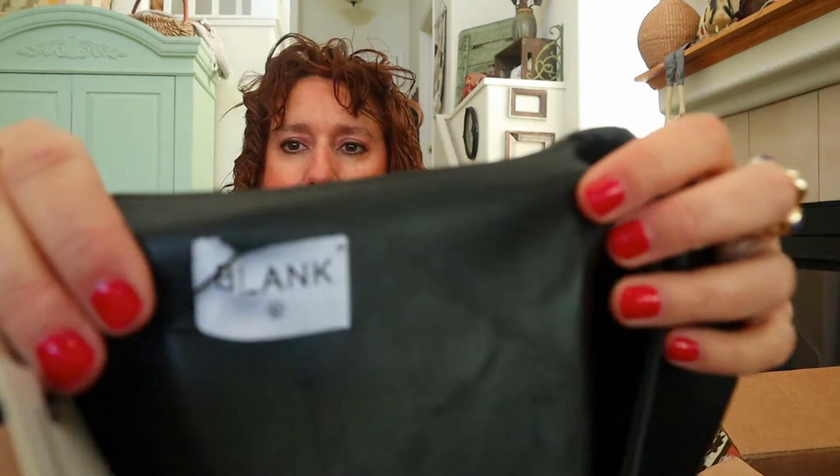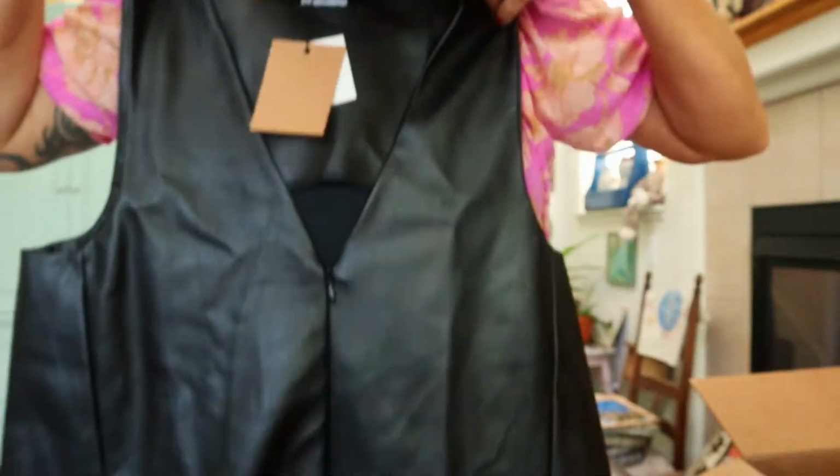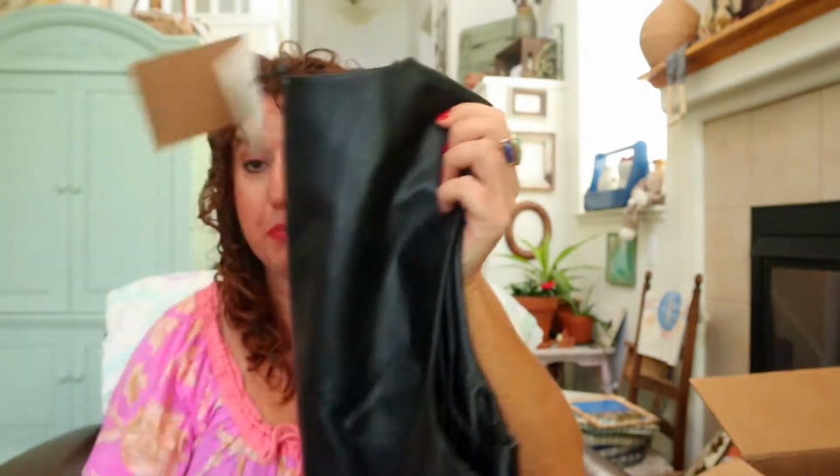Ooh, this is like some pleather faux leather dress. Blank. I know Blank NYC, but this looks different. Blank, size medium. And it is like a leather dress. It's sort of like a tent dress. It zippers down the front. I don't know, friends. It's got pockets. Someone will throw some little boots on with that.